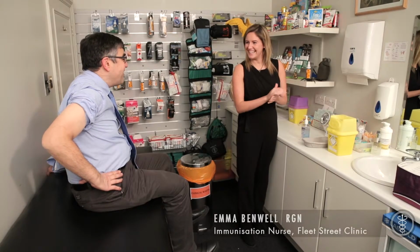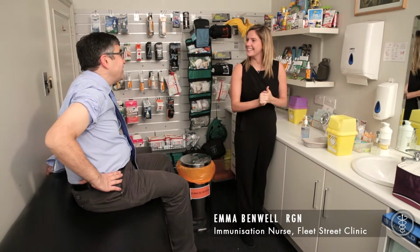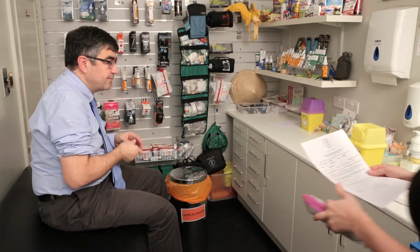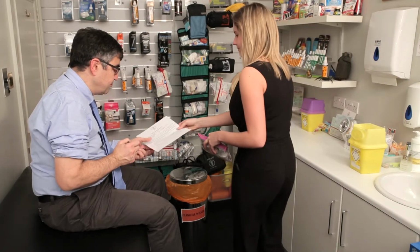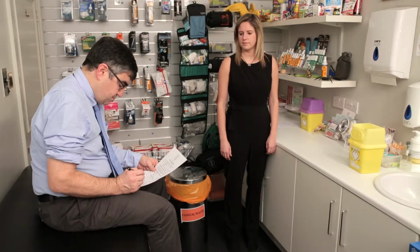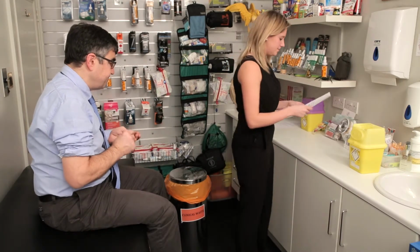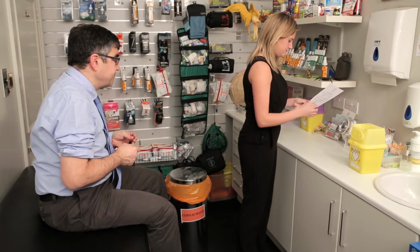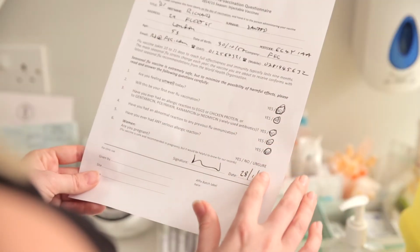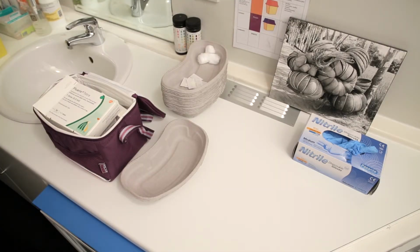Emma is one of our most experienced vaccine nurses, and she's going to explain what to expect when we arrive on site. We provide a medical questionnaire so that we can quickly flag up things that might prove a problem, including allergies to anything that might be present in the vaccine, such as antibiotics, chicken, and egg protein. I look at the questionnaire, ask any additional medical questions, and document the answers in the medical record. I'll also respond to any questions the person I'm vaccinating may have at the time.